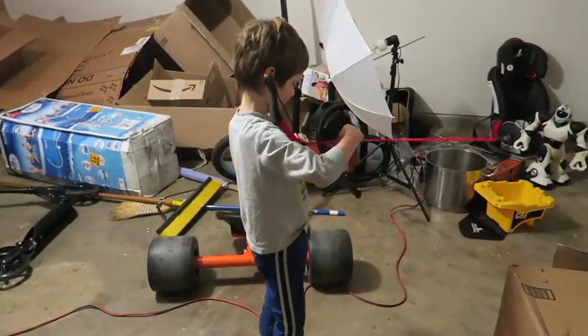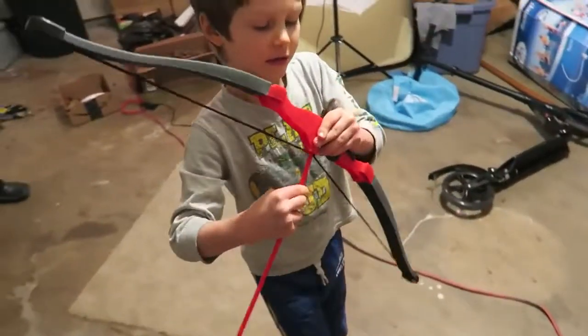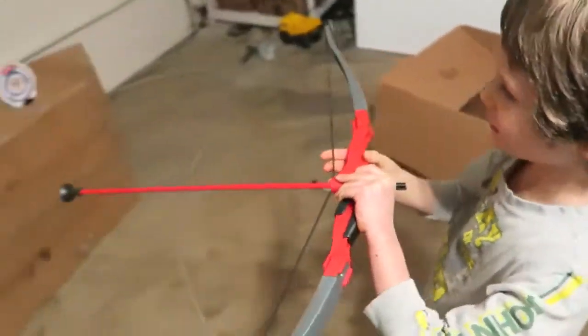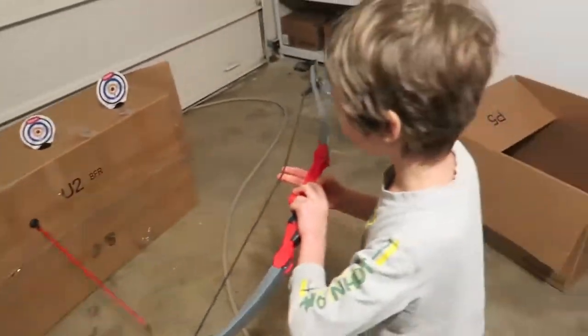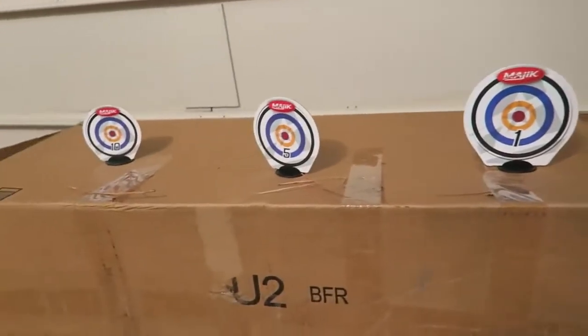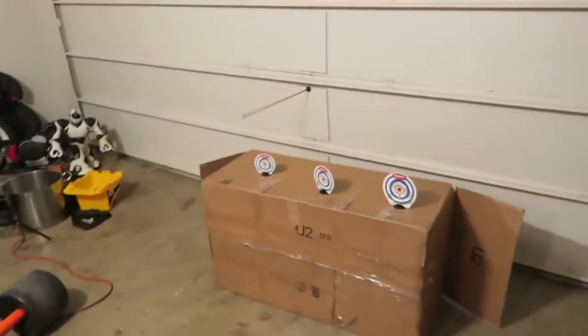So what did Grandma get you? A bow and arrow. He's never had a bow and arrow before. He's never used one, so he's trying to figure it out. I'm not going to tell him. We're going to see if he can figure it out. There you go. That'll work. It worked. Wow. Here are the targets. 1 point. That's right, just like that. 5 points and 10 points.